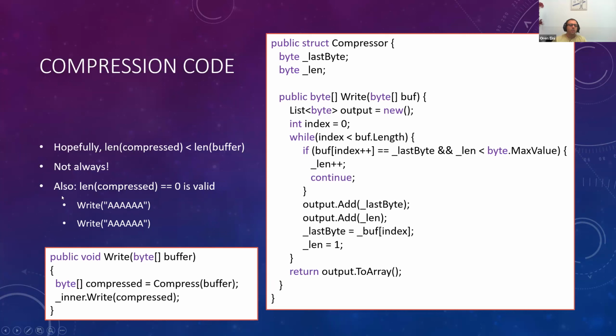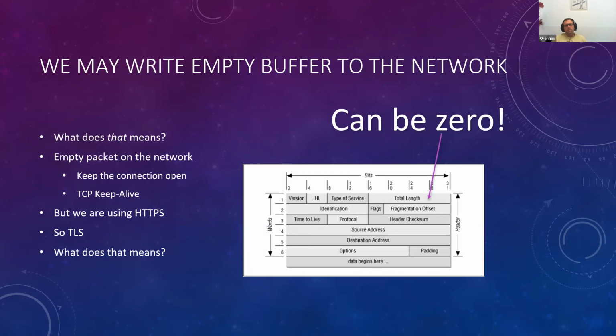What is really relevant from our perspective is that the length of the compressed data can be 0. And how can it be 0? What happens if I have these two writes, which output the same value? I'm not actually going to output the value. I have no value to output. I just need to increment, oh, this value repeats more times. Okay, that's good. So let's see what happens then. That means that this compressed output is 0 bytes, and I'm writing 0 bytes to the stream. Well, this is a network stream. So what happens when we write an empty buffer to the network? This is the structure of a TCP packet.